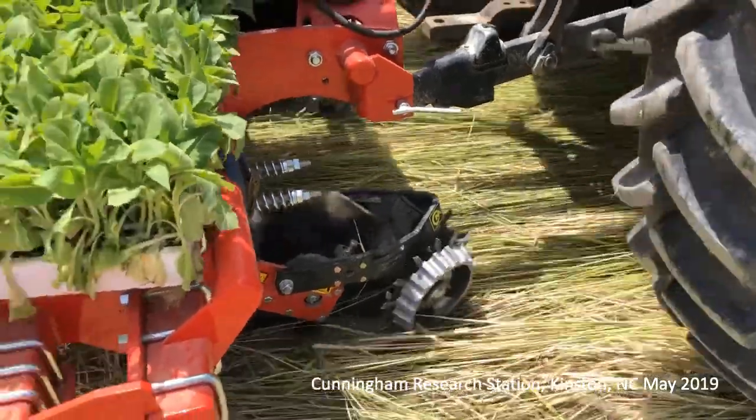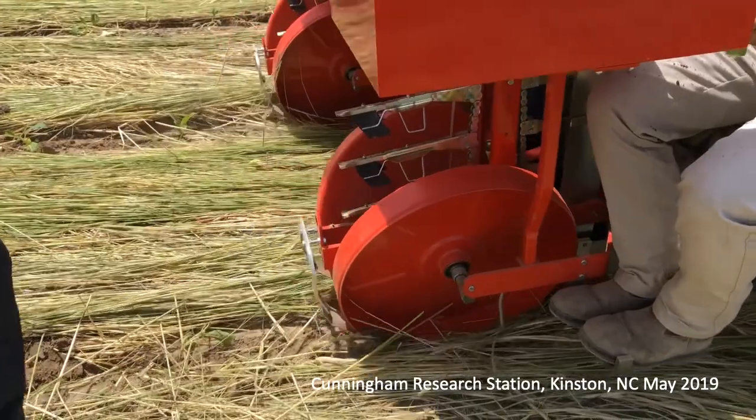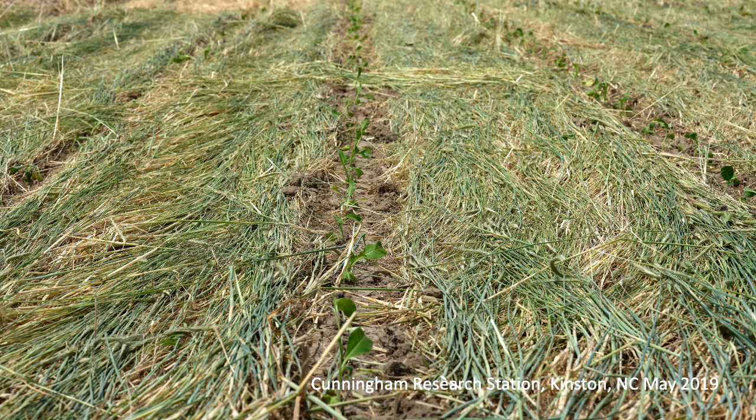Once we have the rye rolled down, we use a no-till transplanter to put in the tobacco. This transplanter has coulters ahead of the planting mechanism to cut through the cover crop and open a space to allow for planting. This is what it looked like after transplanting in 2019. You can see there's a slot of bare soil opened around the plants.